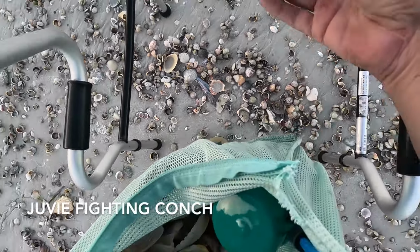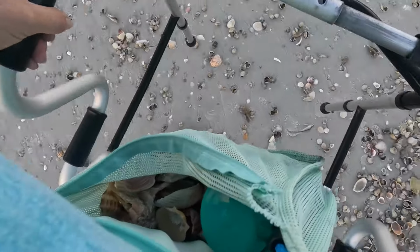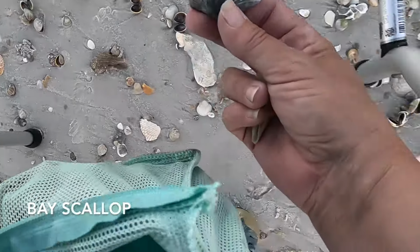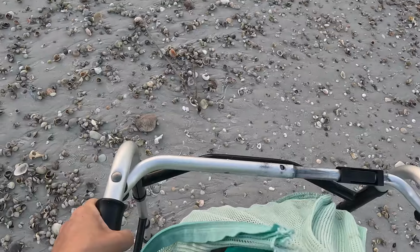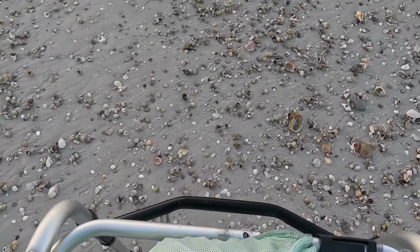Here's one from that middle line. Cute little juvenile fighting conch. And wow, would you look at the colors on that bay scallop. Look at that. Mercy. That's nice. We're seeing a lot of sand dollars around here today too as well.